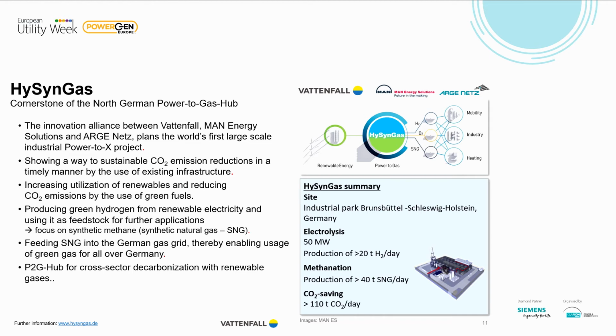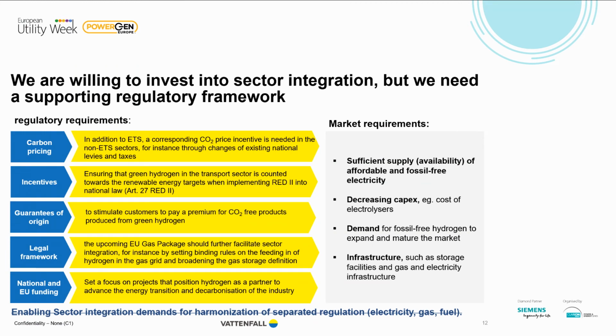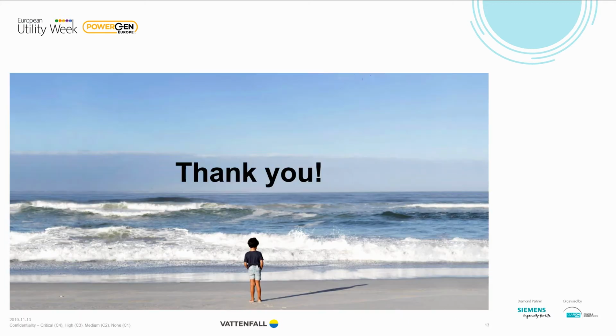One additional thing I need to mention here is we need a supporting regulatory framework. The regulatory framework we have today was built for this old system with the silo of electricity, silo of gas, silo of oil, and so on. And we have to overcome these barriers, and we need a regulatory framework to support this. I don't want to go through all these issues, but we need to change this. Otherwise, this hydrogen business will not fly. So we have to do a lot here, but I guess we are on a good way. Many European countries and even the European Commission are doing a lot to enable hydrogen as a green energy carrier for the future. Okay, thanks a lot.